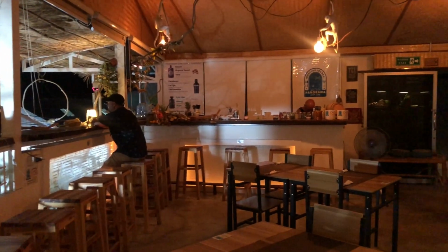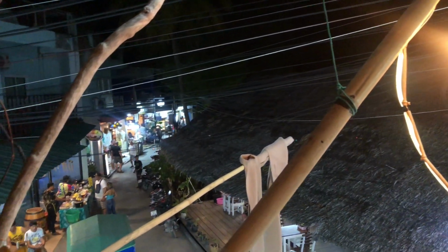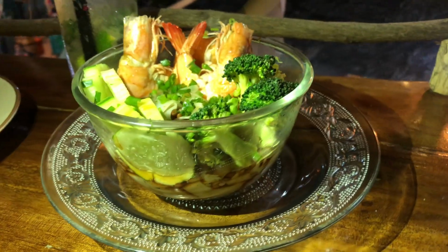Here's a Spanish restaurant too. They claim it's authentic. From the seats, you can enjoy the panoramic view of downtown Koh Lipe. The food here tastes good. I'm not gonna lie, for me, some dishes are quite salty.